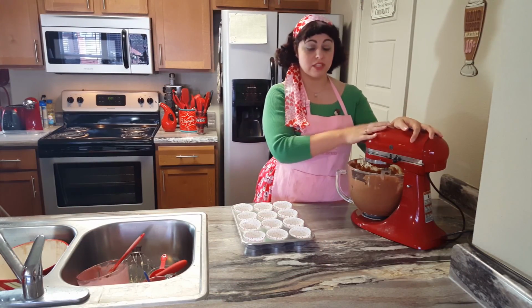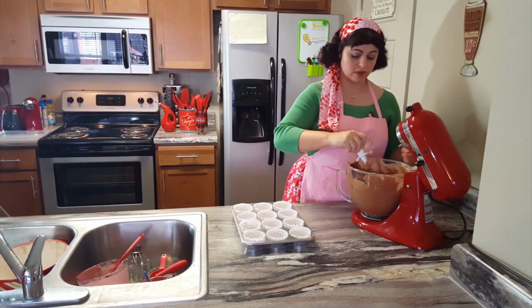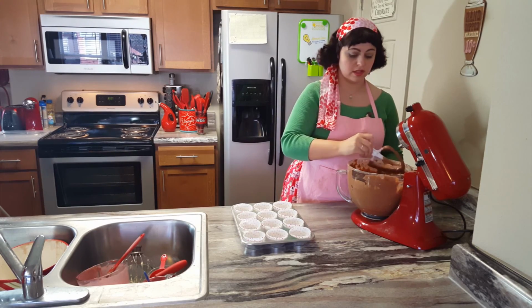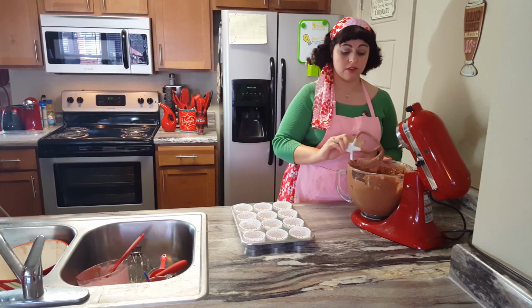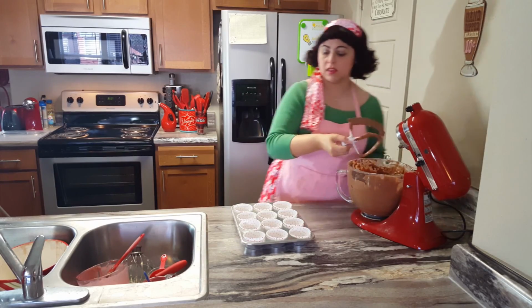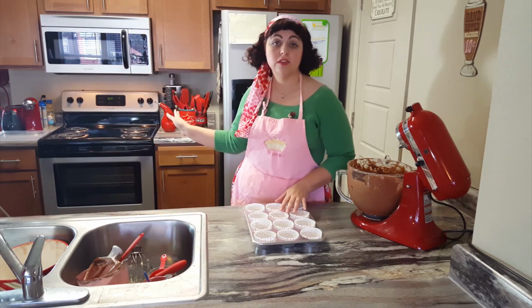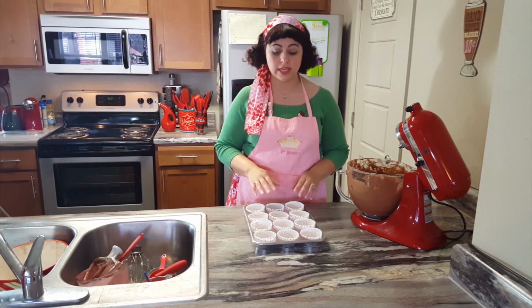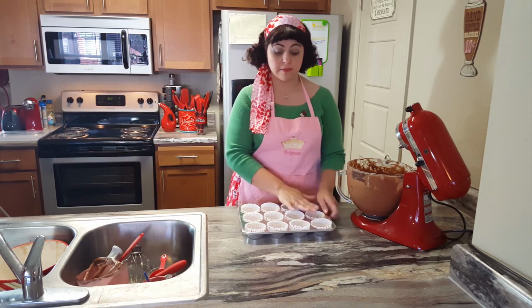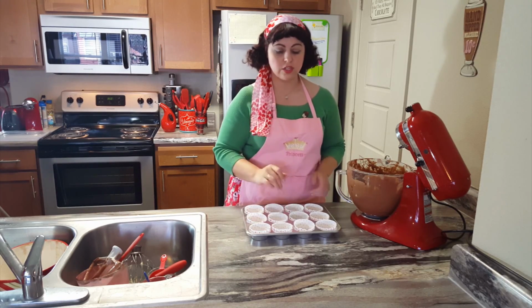Now that we have our mixture all mixed together, we're going to go ahead and remove it from the mixer here. Get all the batter off of your little paddle so you don't waste any of that batter. And then you should, at the beginning of this, have your oven preheated to 350 degrees. And I have here a 12 cupcake pan, or muffin tin, I guess you could say. And I just got little cupcake liners for each one.